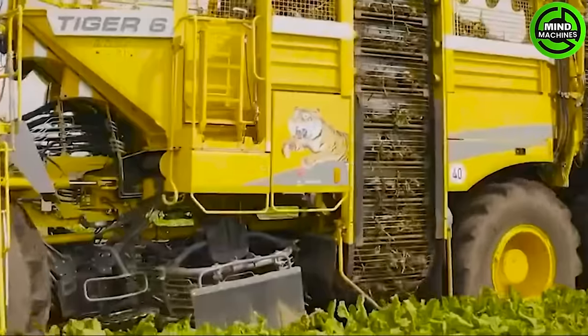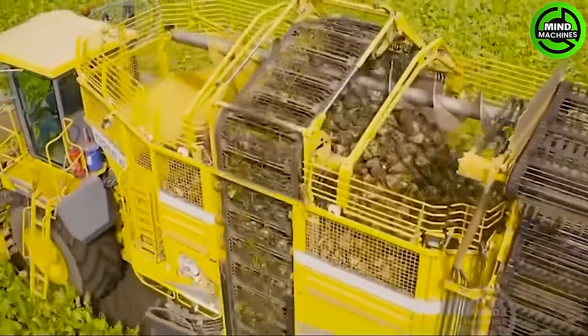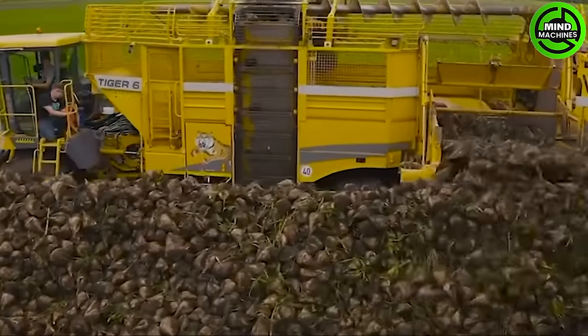The Red Tiger 6, recognized as the most powerful sugar beet lifter globally, made its premiere and earned a gold medal for innovation in overall design at the Agro Cello Trade Fair.